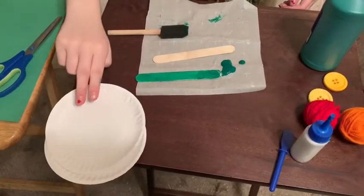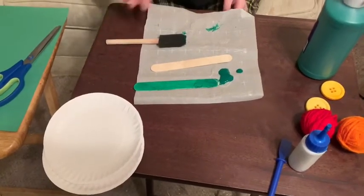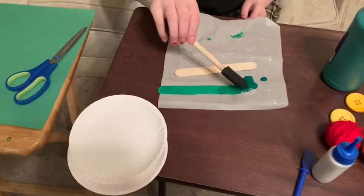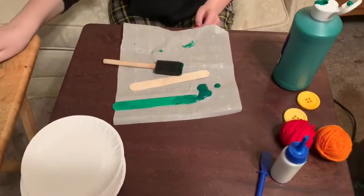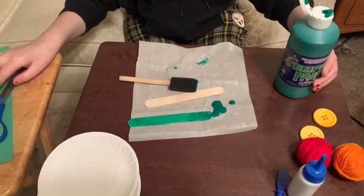We need craft sticks. Lizzie's already gone ahead and painted one of them for us because I forgot to hit video, so we had a picture of it before. We need scissors and green paper. This is what we're going to cut the leaves out of later. And then we have, of course, green tempera paint and a paintbrush. And go ahead and paint the second one.